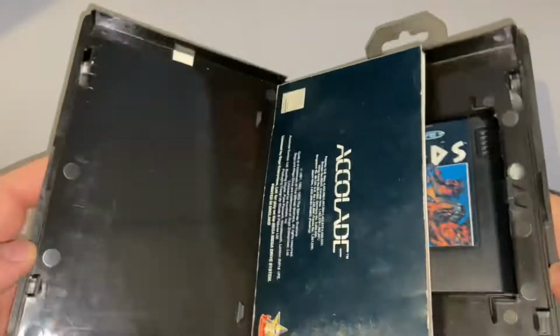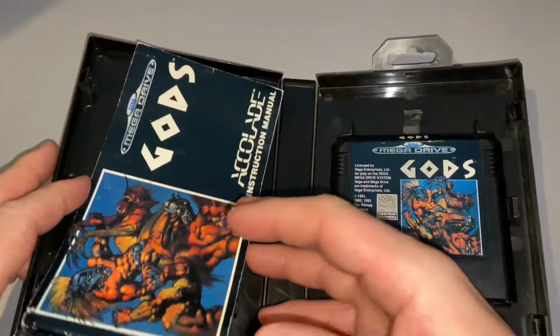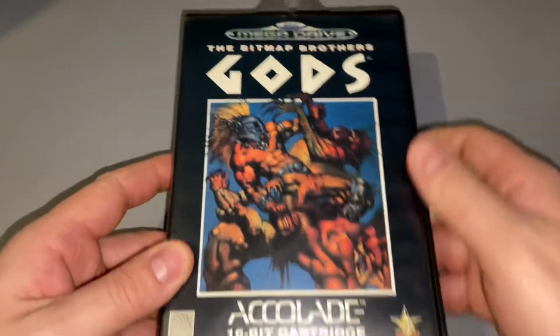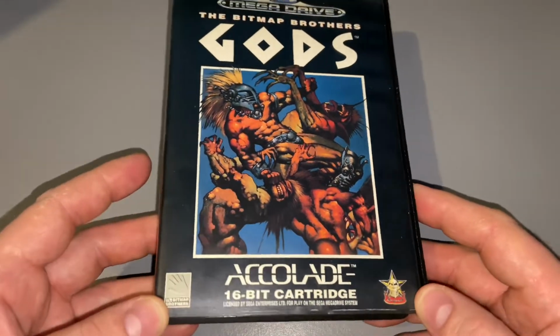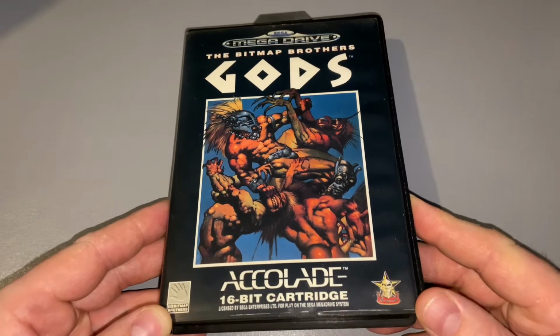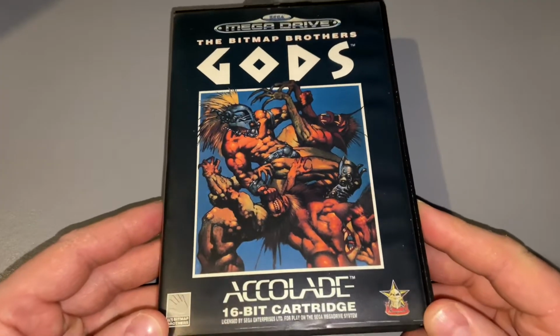If we open it up, we have the manual and obviously the game cartridge. It would be a bit useless without that. So it is complete in box, and this is an absolutely lovely thing to add to my collection. From memory of playing it on the SNES, I don't think I got very far, but I did enjoy what I played of it. So I'm going to enjoy playing this on the Mega Drive.